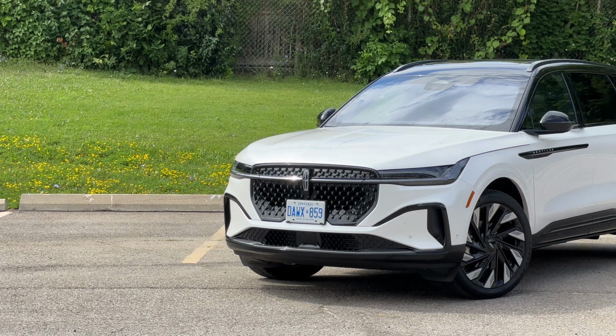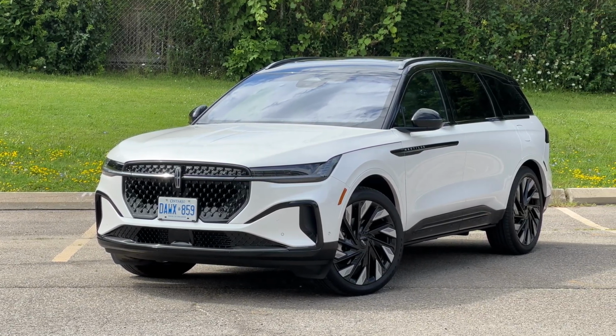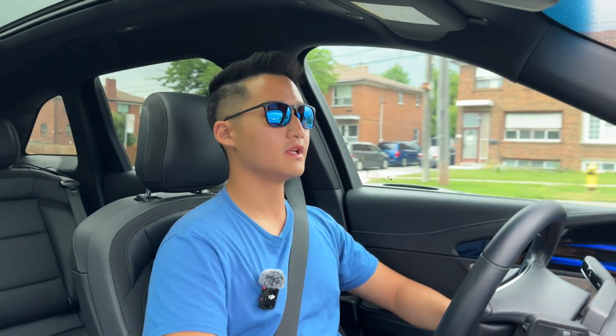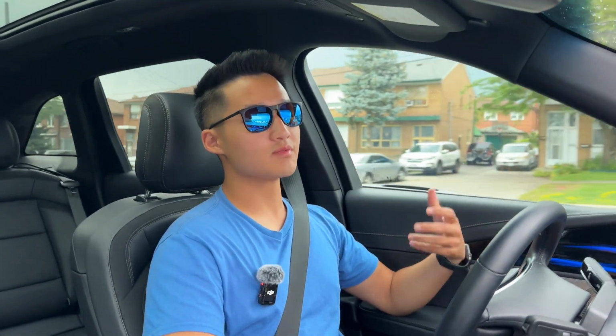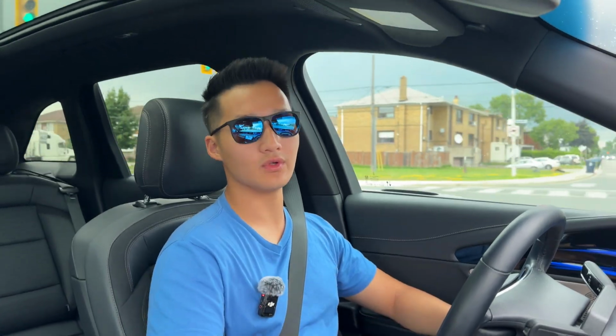Now, for city driving, it's more in line with the expectations at about 11 liters per 100 kilometers. If you want something that's more efficient in the city, you can always opt for the hybrid powertrain, which will drastically improve your in-city fuel economy.